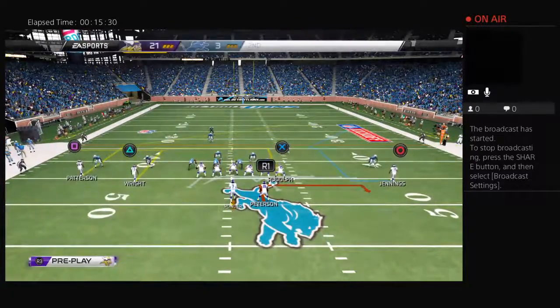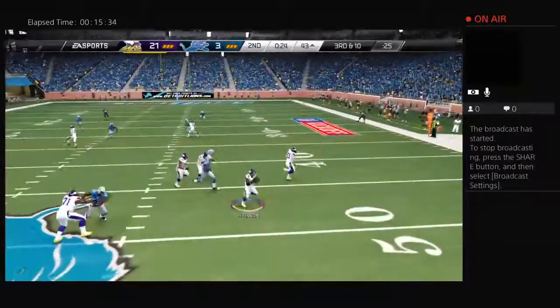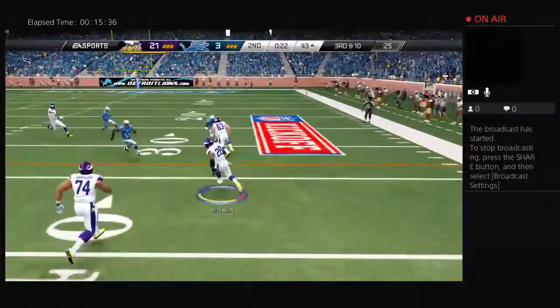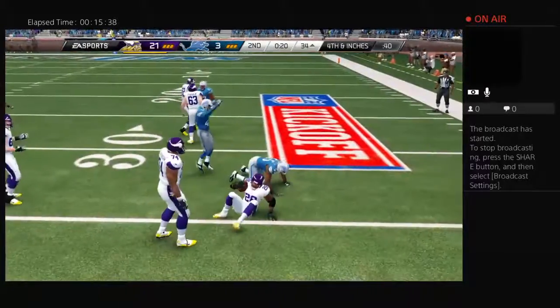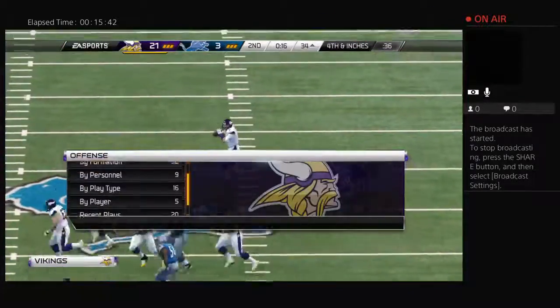Right, a receiver in the slot. 3rd and 10. Set up screen. Good, solid tackle. Short of the first, and now we've got a 4th down situation.